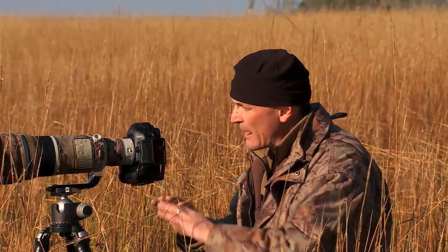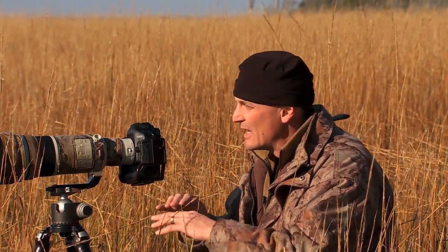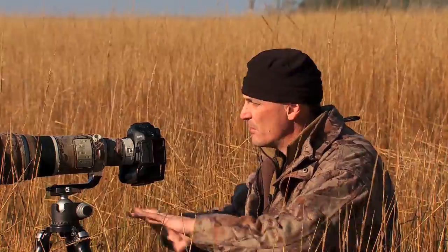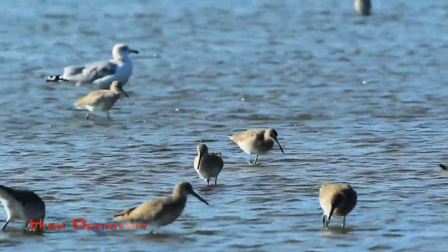And I want to shoot as wide open as I possibly can so I can get a really shallow depth of field. There's so many birds out here that my subject has always got other birds in the background. And I want to make sure that my subject stands out from the rest of them. I don't want them to all be in sharp focus. So I want my subject nice and sharp, and then I want everything in the background to be blurred out. That way it draws the viewer's attention to the subject instead of having multiple subjects. And I've got bright sunlight, so my ISO is set at 250.